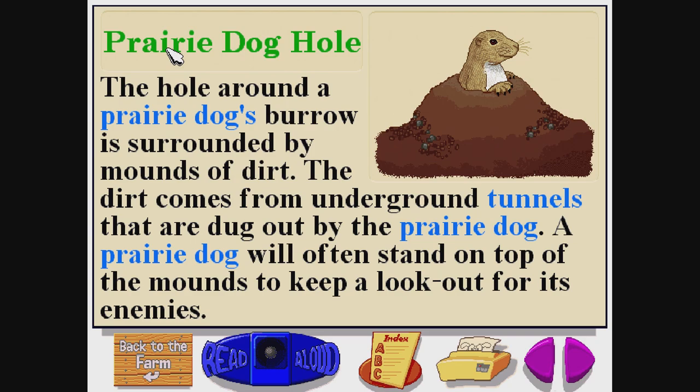Prairie dog hole. P-R-A-I-R-I-E-D-O-G-H-O-L-E. The hole around a prairie dog's burrow is surrounded by mounds of dirt. The dirt comes from underground tunnels that are dug out by the prairie dog. A prairie dog will often stand on top of the mounds to keep a lookout for its enemies.